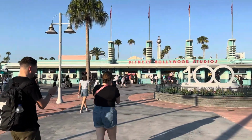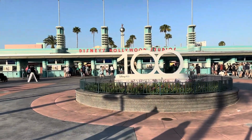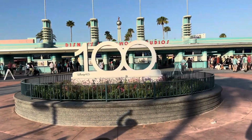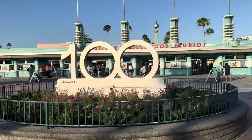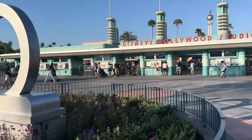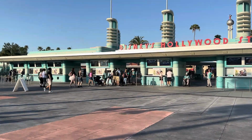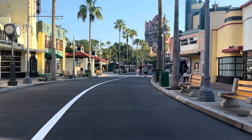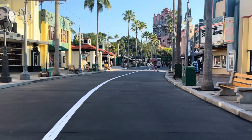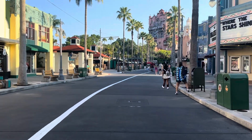So you're heading to Hollywood Studios on your Disney World vacation, and you know you're only going to be there for one day, and you want to know how to have a great one-day experience at Disney's Hollywood Studios. And you know that it's one of the most crowded parks in Disney World, and you want to have a great time. So let's get into seeing how you're going to have a great time at Disney's Hollywood Studios.